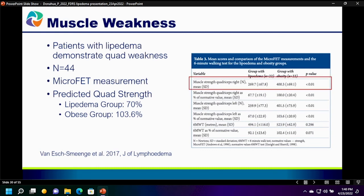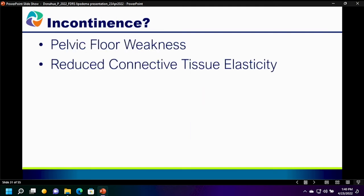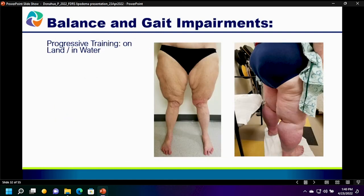This particular study is outlining that there's a strength issue identified within lipedema itself. We talked about that pelvic floor weakness, so if there's a strength issue, we would want to ensure that patients or anybody who's having incontinence would be knowledgeable of exercises that they can do, and it's in this slide here. So in the interest of time, I'm going to have to blow through all this.